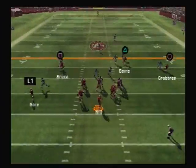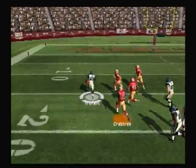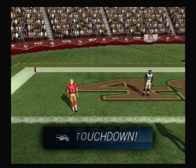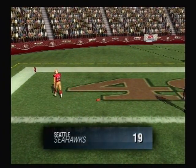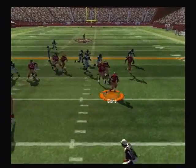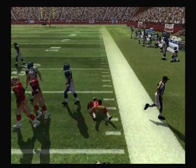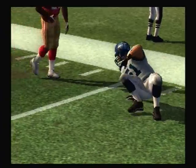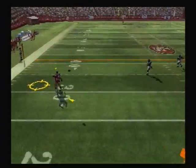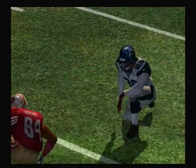He drops back to pass. Trufant has the pick. The 30, the 20, the 10. Gets in for the touchdown. And that was the worst. A little toss to the right. Yeah, they guessed wrong on that one. They thought. On the field. Drop back. All kinds of pressure. Pass completed. Moore does go for a completion, but not quite.